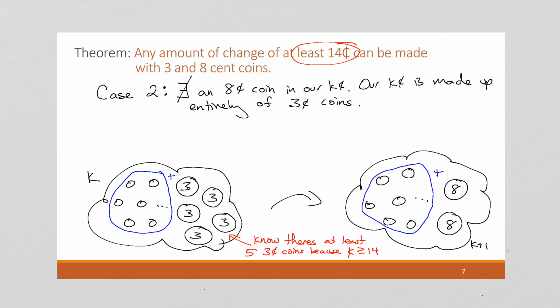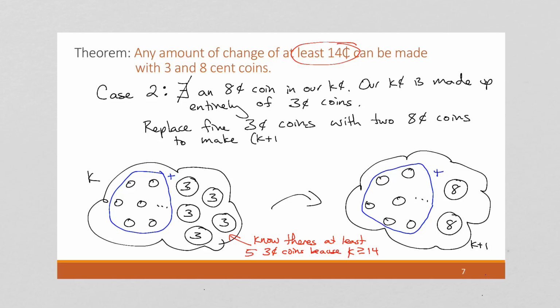So what we can do is replace 5 3-cent coins with 2 8-cent coins to make k plus 1 cents from k cents. Okay, so you see how either if we have an 8 or if we don't have an 8, we can always transform our k cents into k plus 1 cents.